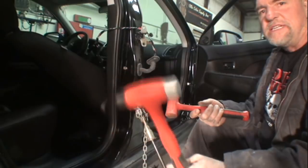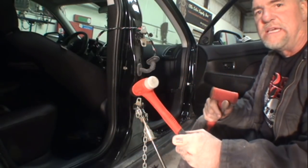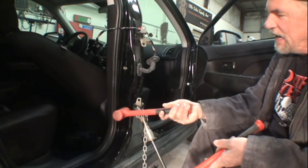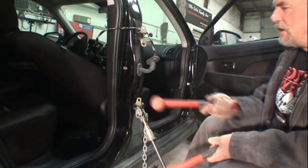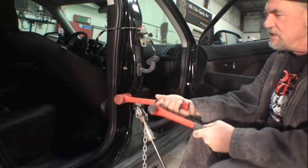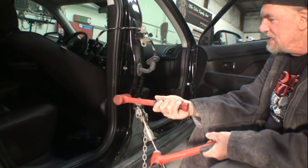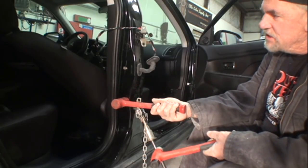Now, I do want to show you this hammer right here. This hammer actually has a rubber head on it, and then it has a hard plastic head. When you're using this particular hammer as a dolly, and you're trying to not do any body work here, you definitely don't want to use a hard-headed hammer, a metal hammer, because you want to use something that's going to give it a nice soft hit that will do the job for you and not ruin the paint that you already got on here.